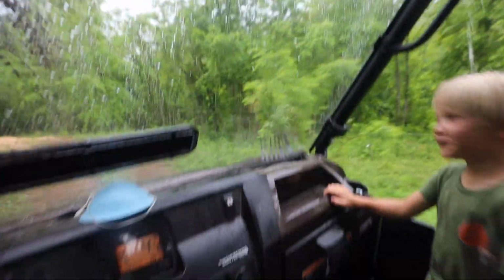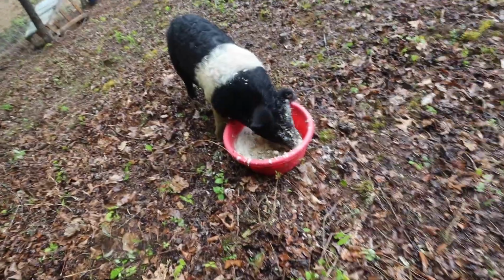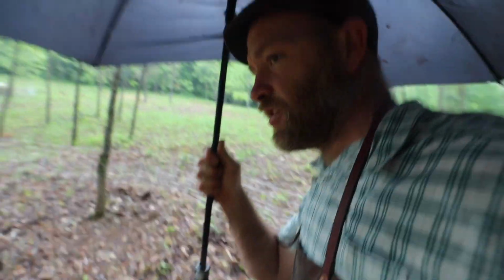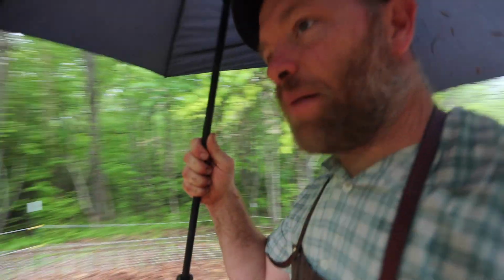Whoa. Wow. Look, that happened. So wet. Just fed the pigs. How you guys doing? Good? They're loving their new paddock. Guys, this rain is just perfect. We just seeded and hayed their previous paddock or two. This is perfect. This is the prime germination time for those brand new seeds.